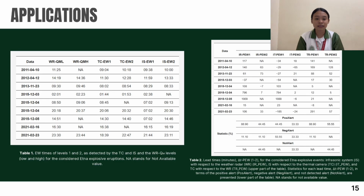The success rates highlight that the IS system achieved 88.9% accuracy in detecting the Strombolian activity, while the TC system had a 55.6% success rate for the lava fountain detection. These tables provide crucial metrics for evaluating the system performance and the relative contribution of each sensor. The data clearly indicates the significant value of infrasound for early eruption detection.